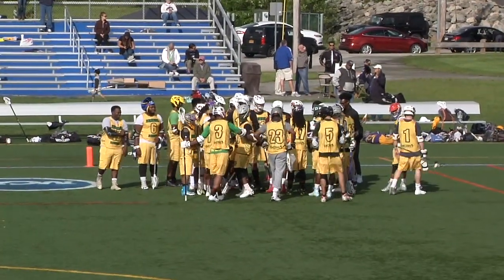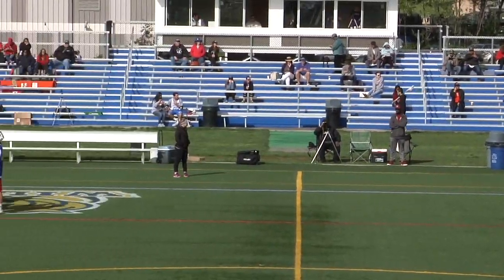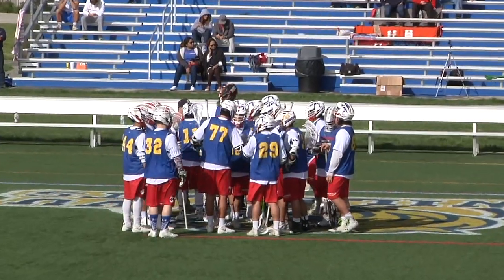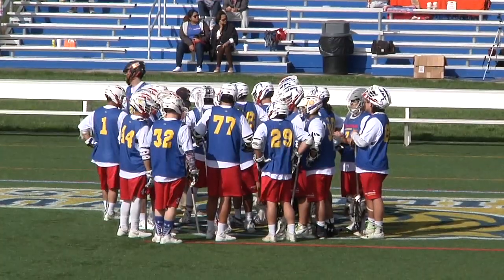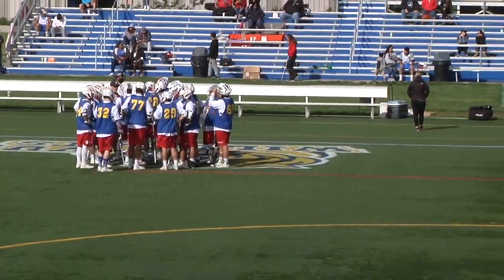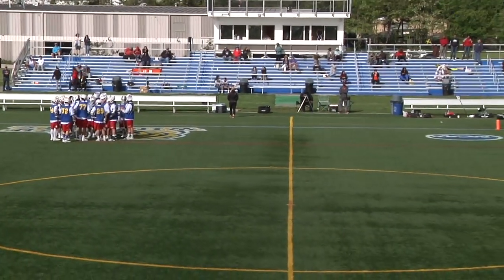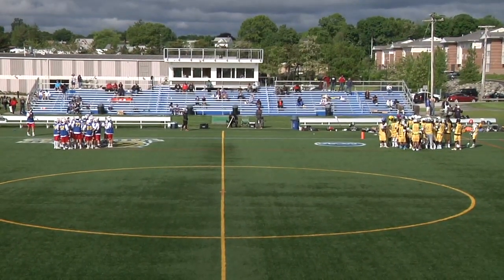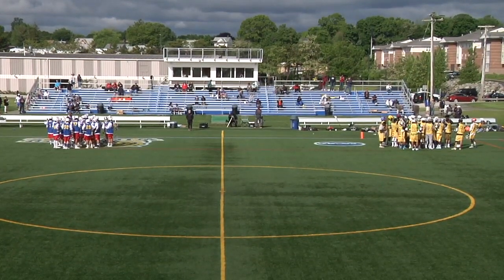Jamaica up 4-2. Philippines doing a very good job on faceoffs, fighting for ground balls. Got an unbelievable goal, long-range bomb, another pretty one. So far, it's been a very enjoyable contest. Very tight. It's a close game. Both teams are out here competing, learning, getting to know each other, getting to know their opponents. It's been a lot of fun to watch these guys play.